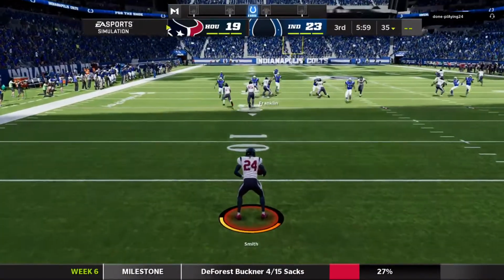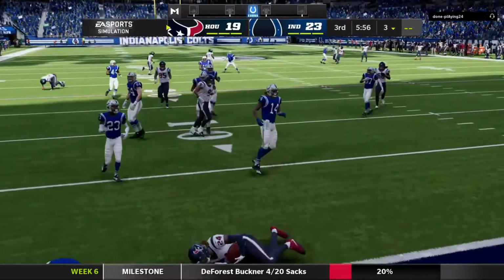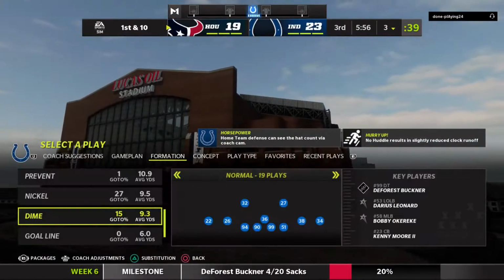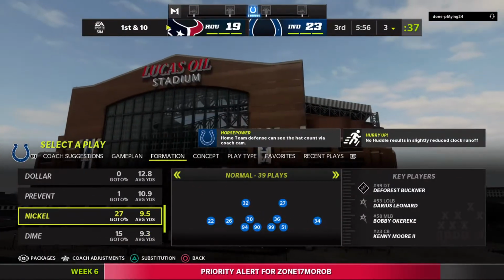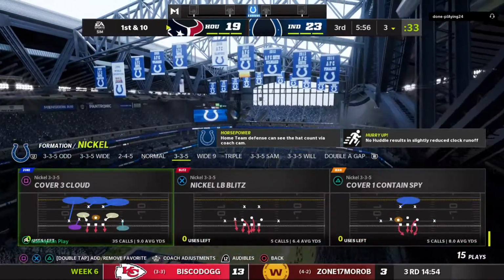Blankenship out to kick off. Here's Smith to return it. And he's going to be brought down inside the 5 at the 3. Well, not exactly a banner return, so he doesn't give his offense a whole lot of room to work with. They've got to go a long way now to try and score some points.